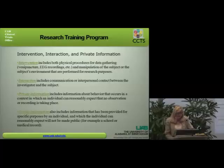Private information would be information about behavior that occurs in a context in which an individual can reasonably expect that no observation or recording is taking place. For instance, if you're observing at the park, maybe you're observing children playing on the playground. Maybe you're observing how couples interact. This would be private information because they would not assume that anyone is watching or observing their behaviors.